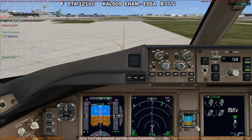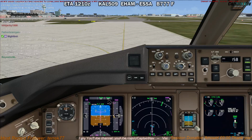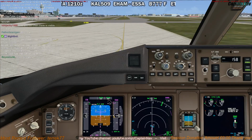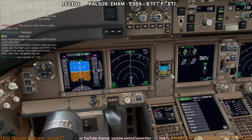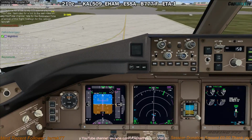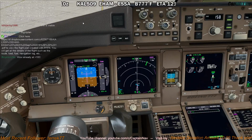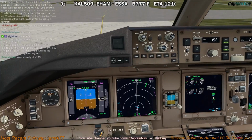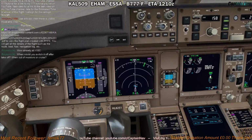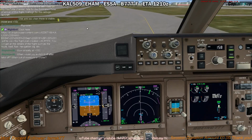because there's only two pilots, there's not even a supernumerary, so we can do the before takeoff checklist. Before takeoff checklist. Flaps set. Before takeoff checklist complete. Information Foxtrot, radio contact.